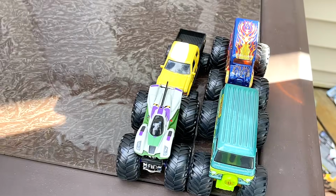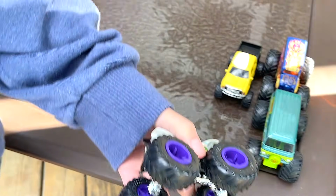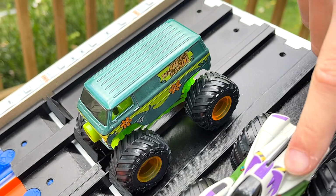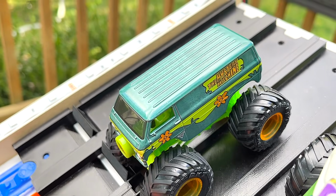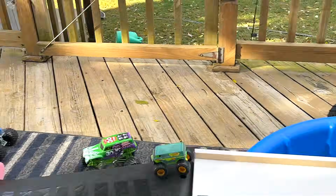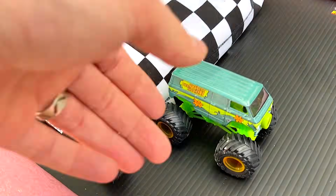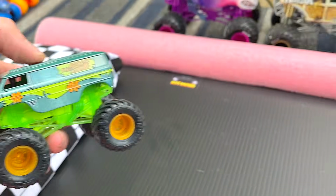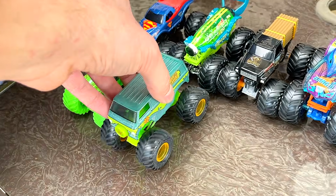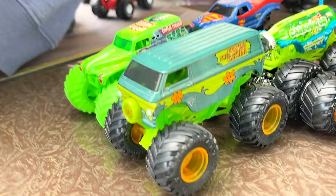And then we're down to 4. Who are you going to pick? Buzz Lightyear. Buzz Lightyear taking on the Mystery Machine. Who are you going to pick? Buzz Lightyear. I'm going to pick the Mystery Machine because he's better. On your mark, get set, go. Good racing all the way down to the finish line is the Mystery Machine. Buzz Lightyear is exploding. And moving on to the second round is a nice heavy Mystery Machine.